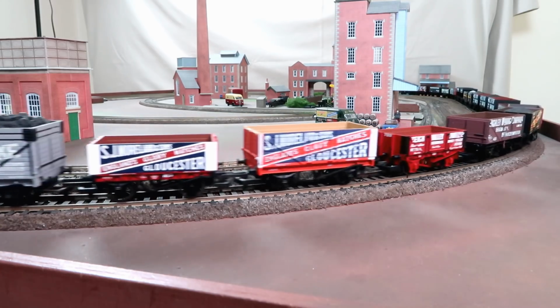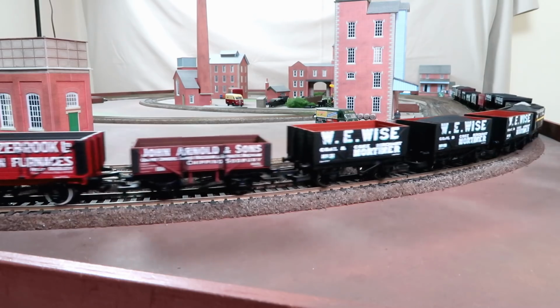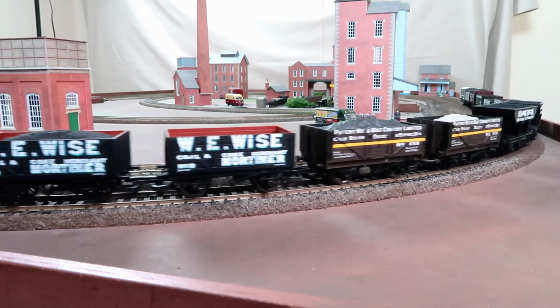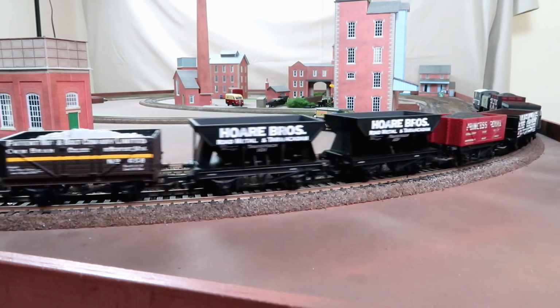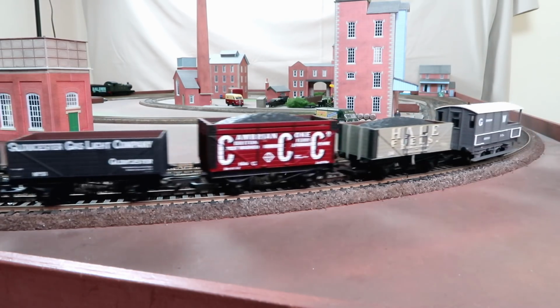Wagons used by gas companies, glass bottle manufacturers, jam and chocolate manufacturers, iron and steel companies, usually were operated between the operators' works and the colliery from where they obtained their coal supply.